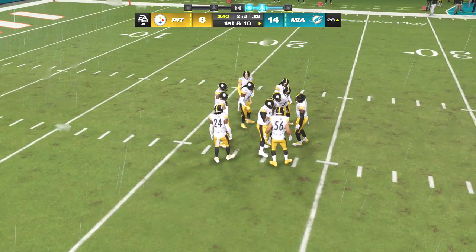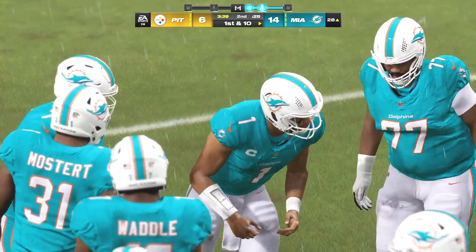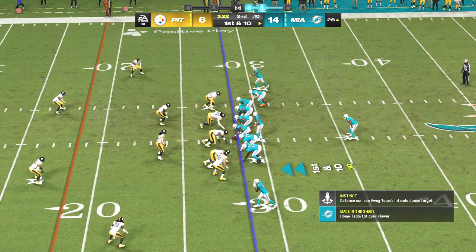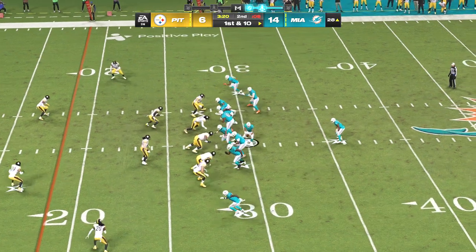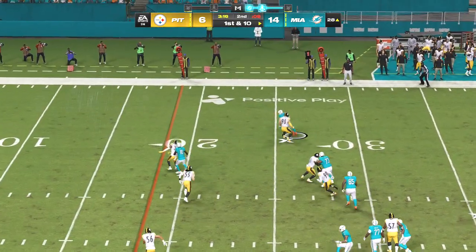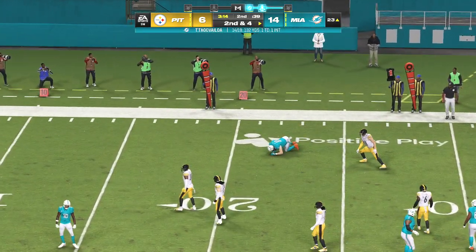Defense should be aware for that, right? They should be aware, but it was so hard sometimes. Yeah, it's not easy. Because when they sell that route really well, you think they're going upfield, then they curl back, show their numbers to the quarterback, and complete the play. Now this one to his tight end out on the right side.